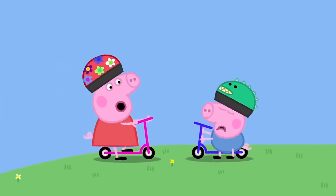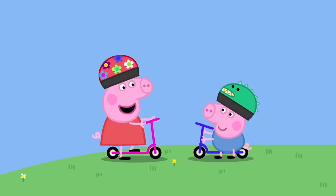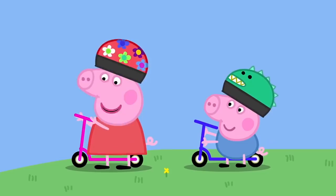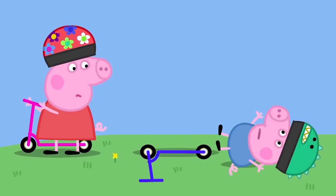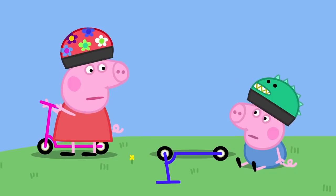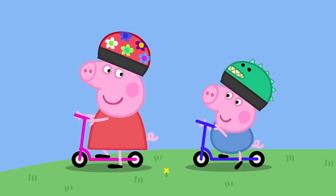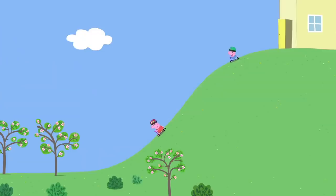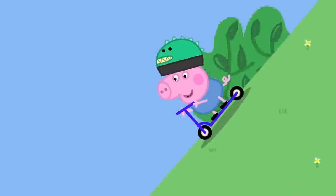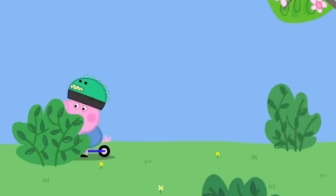What's the matter, George? Shall I teach you how to scooter? Okay, you hold on to the handlebars like this with both hands. Now stand on the scooter. Oh. No, George. Stand on the scooter with one foot. Good. Now push off with the other foot like this. Whee! Whee! George, you're doing it! George has learned to scooter.